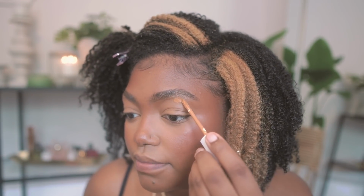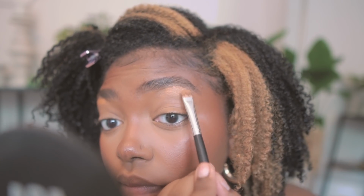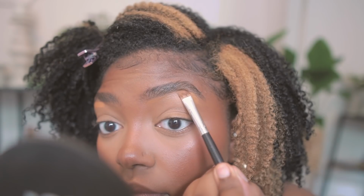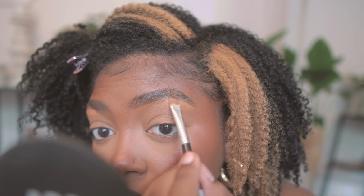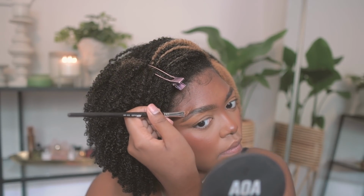So I'll just take a little bit of concealer. This is the same concealer I use for under my eye, which is pretty close to my skin tone. Then I'll take a flat concealer brush. This is the AOA Studio E123, and use this to just carve out the bottom. After I finish the bottom, whatever's left on the brush, I'll go in on the top.